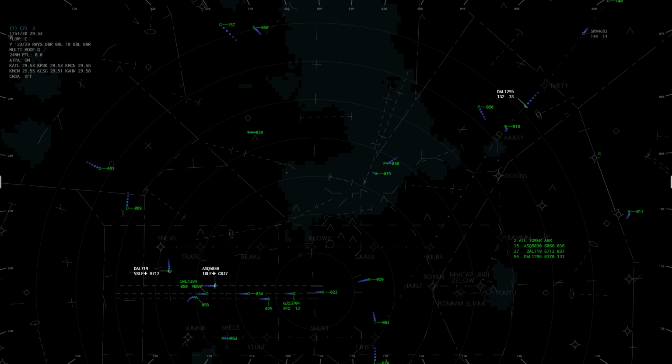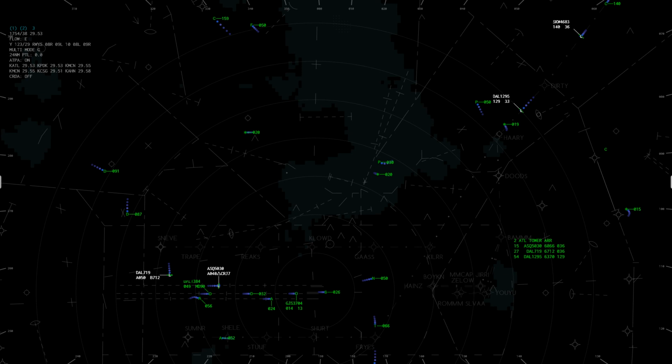Delta 719, turn left heading 120, cleared ILS approach runway 08 left, maintain 3600. Delta 719, 18 is already cleared for the approach. Cleared for the ILS for 8 left. We are already cleared for the approach. Alright, good luck there, buddy.